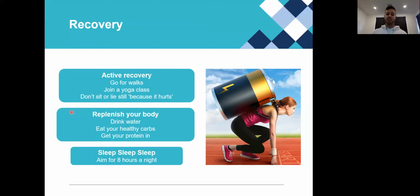Next, we have replenish your body, okay? We need to be drinking lots of water. You will be using quite a fair bit of water with these workouts. So replenish your water, eat healthy carbs, okay? So when you're running at these higher intensities, your body actually does use carbohydrates as its main fuel. When you're going lighter intensity, your body tends to use a bit more fat. The harder you work, the more carbs you use. So if you want to keep working at that high intensity, you do need to eat healthy carbs. Whole wheat bread, brown rice, little things like that, oats.